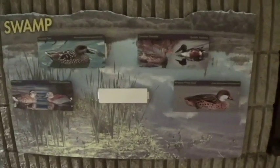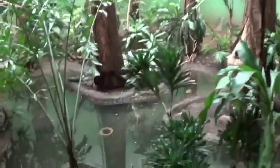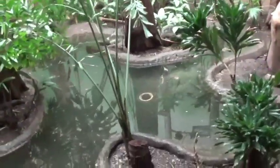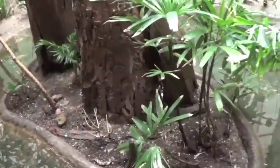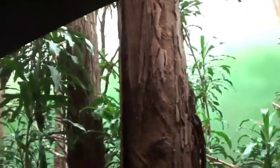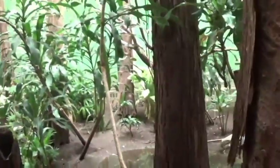Alright, we're out of the swamp. And here it is. There's water, and there's a bird right here. The swamp kind of reminds me of Kermit. I mean, he lives in a swamp. If you've ever seen Kermit's Swamp Years, yeah, it has nice trees, water. If only Kermit was here, I would see him for good.